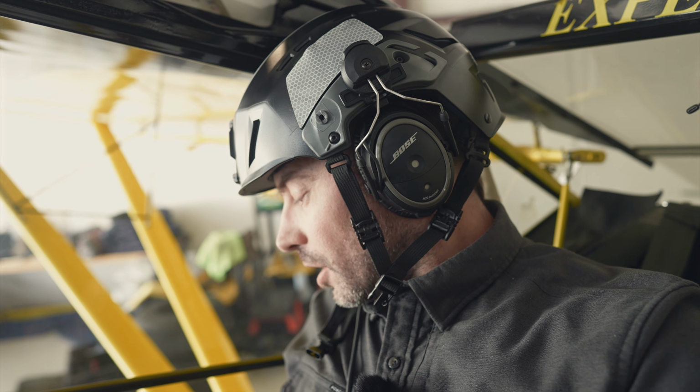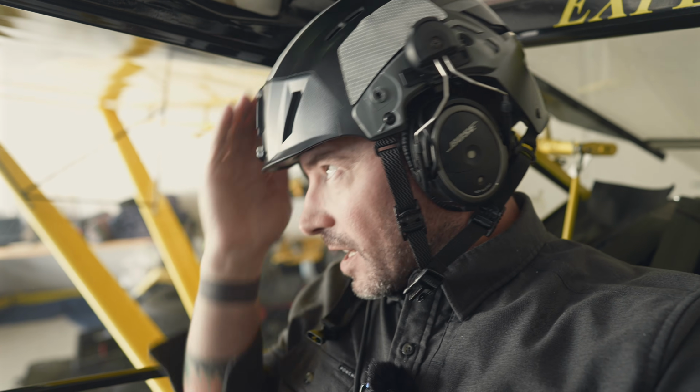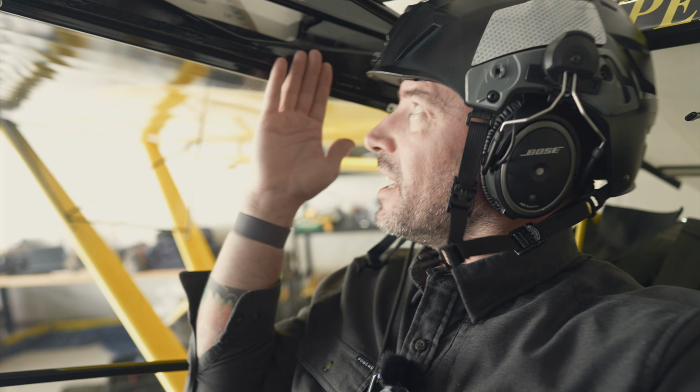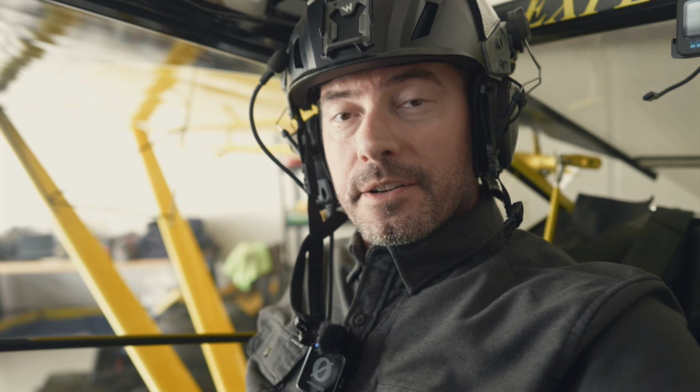I can't look all the way down the way I can in the other helmet, because I'm coming into contact with the structure here like that. So pretty quickly I come into contact with this part of the airplane, which demonstrates how important a helmet would be in the case of a crash.